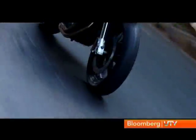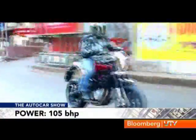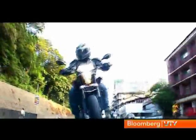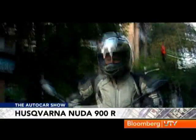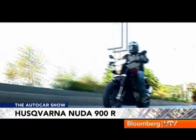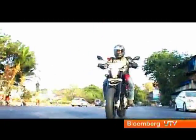The engine delivers its 105 bhp of power with such urgency that it catches you off guard. The short gearing and sharp throttle response means the Nuda goes like Sting. I had to train my right wrist to go a bit easy, but to potter around in city traffic, the Nuda comes with a map too. This softens power delivery, making it much easier to ride in slow traffic.